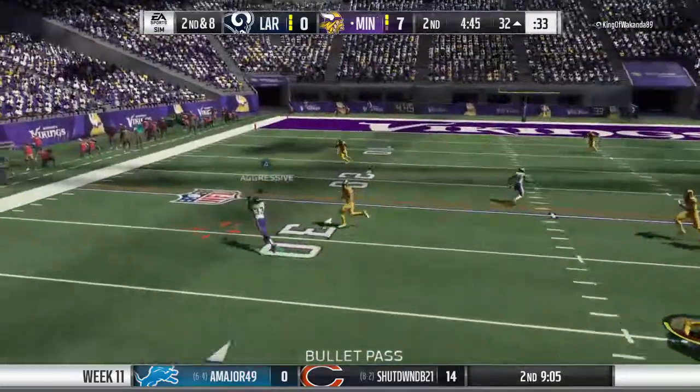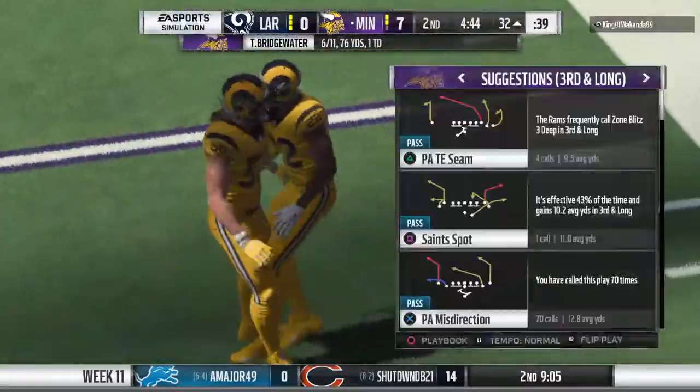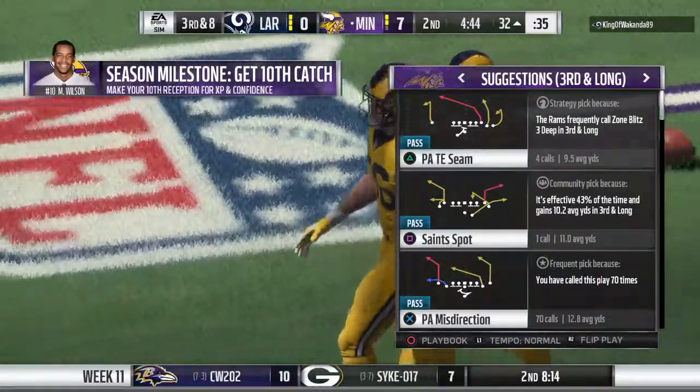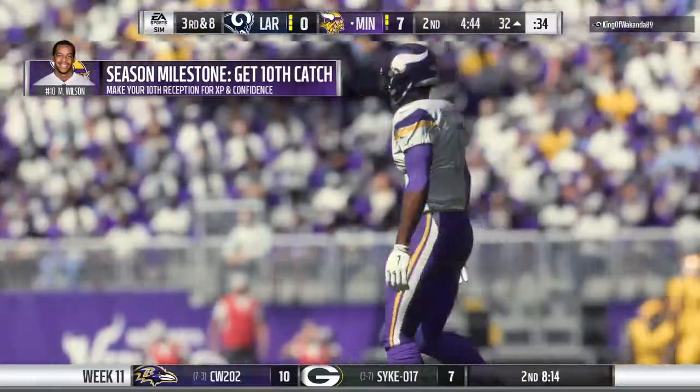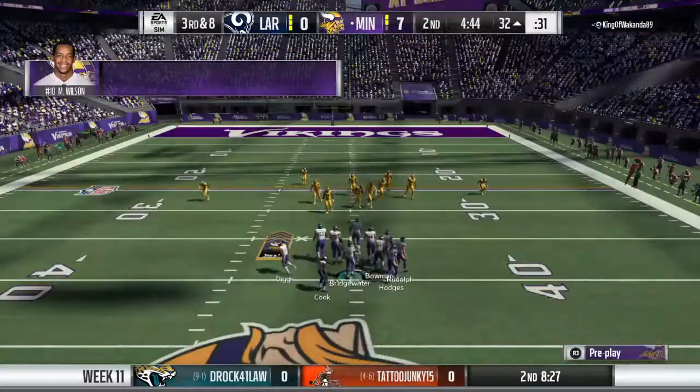A second down throw for Bridgewater. And that is incomplete. Everything about that play tells you about today's NFL offenses and what they're asking out of running backs. You can't just be a guy who can run the football. You have to be able to catch it as well, and he didn't get that done on that play.